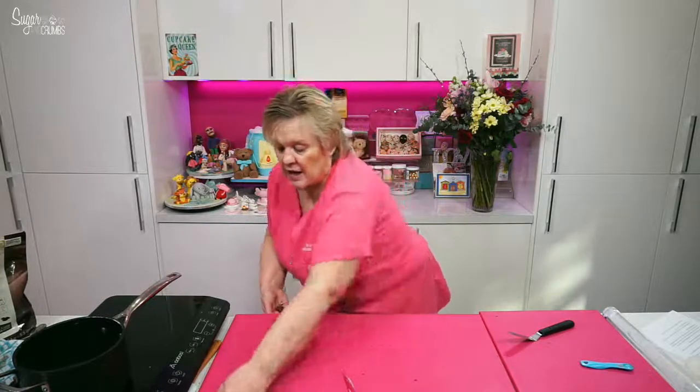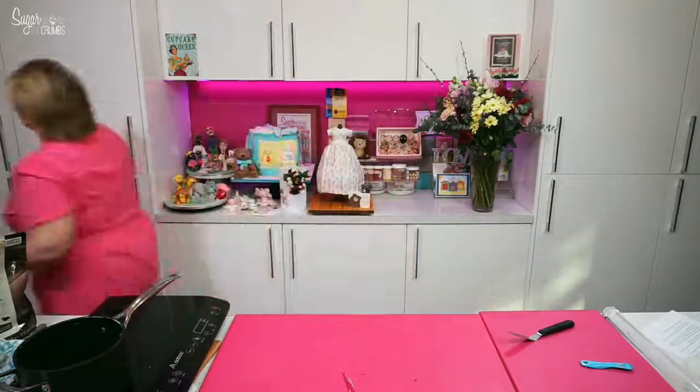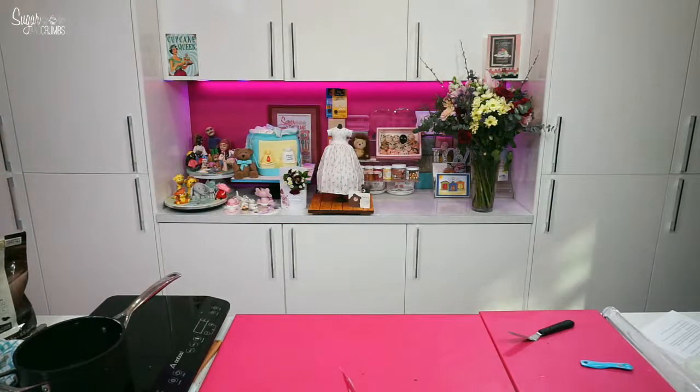Just going to clean my cloth again and then check the tartlets as I go past. Oh, they're looking good.